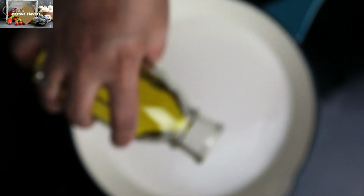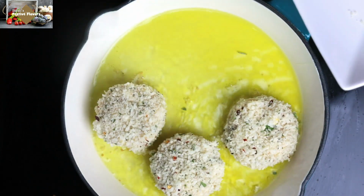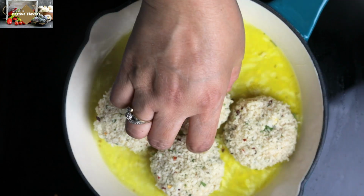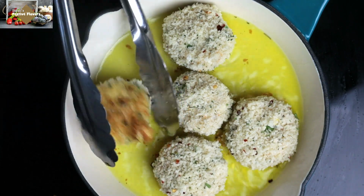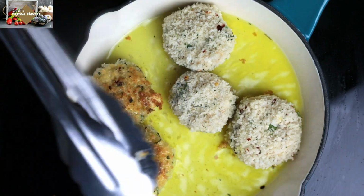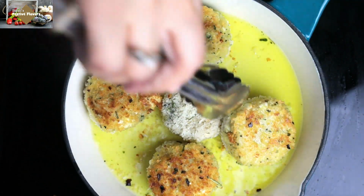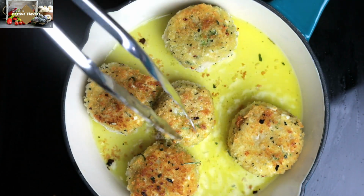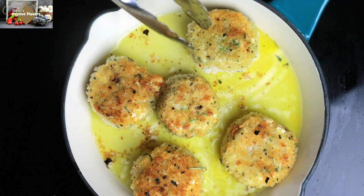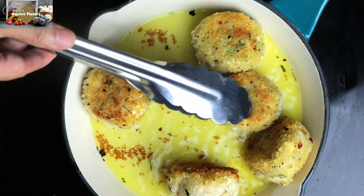Heat oil in a shallow pan. When it is medium hot, place the patties in the oil. Cook the patties for 2 minutes and then turn all the patties. Cook again for 2 minutes on the other side and then turn. Turn and cook on the sides too.